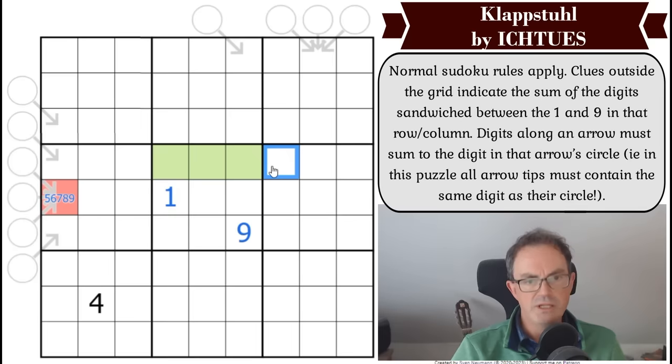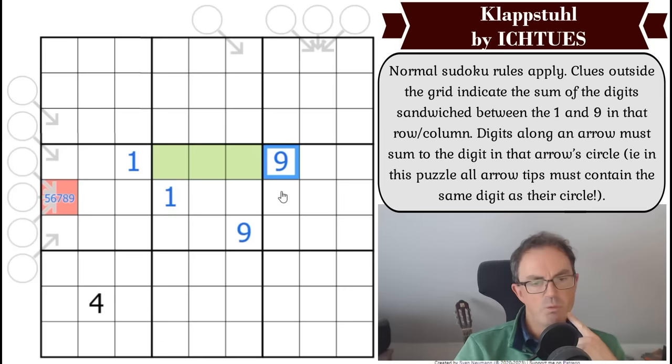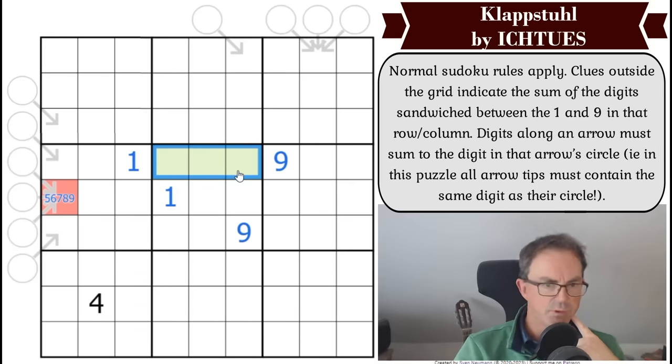Or you get the much more interesting situation, which is that the 1 and the 9 have to span the central box. And if the 1 and the 9 span the central box, then this would have to be a 2, 3, 4, wouldn't it? There's no other possibility.